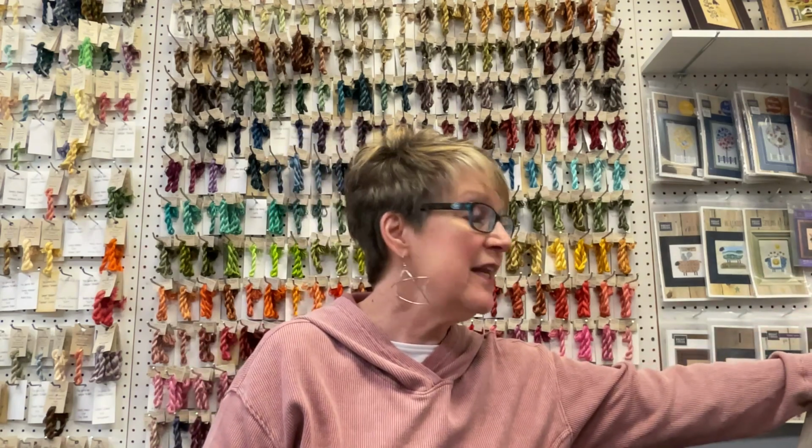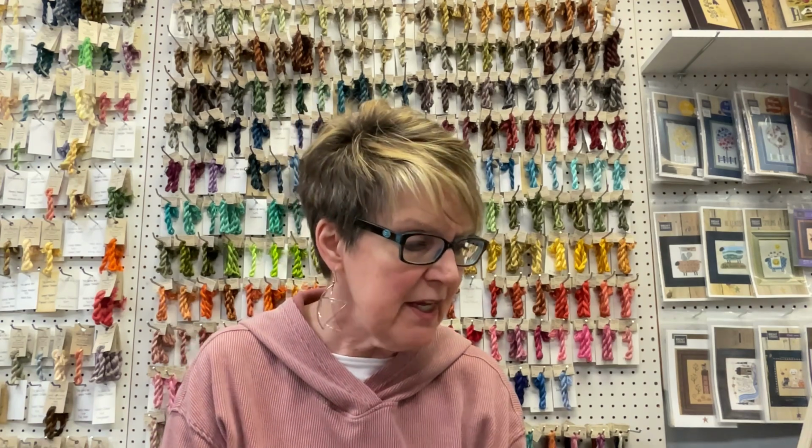But anyway, I have mostly these left. I only have a couple of the burgundy ones because the other customer bought 10. So anyway, they had those. I was excited to see that they still had the pillows. And the other frames that I used to carry, they call them petite frames or tiny frames, but they went with sampler kits, but I used to purchase them separately as well.